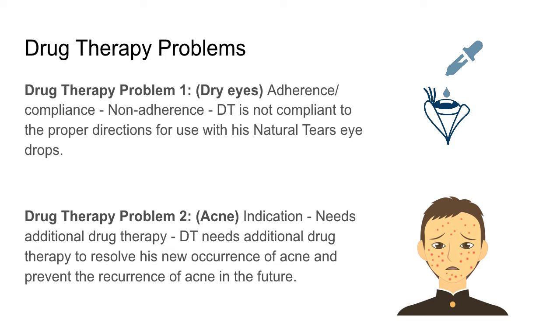Drug therapy problem 1, dry eyes. Adherence, compliance, non-adherence. DT is not compliant to the proper directions for use with his natural tears eye drops. Drug therapy problem 2, acne. Indication, needs additional drug therapy.